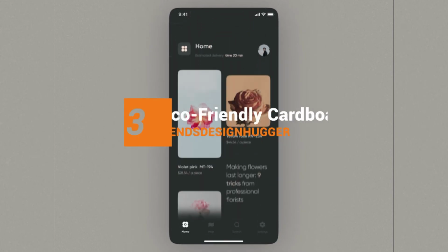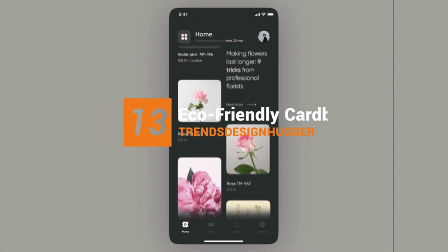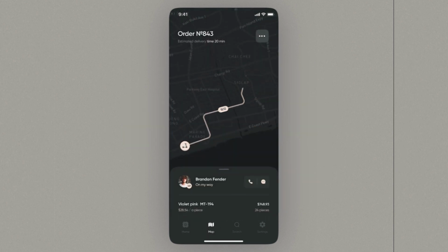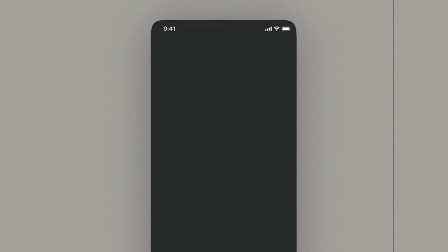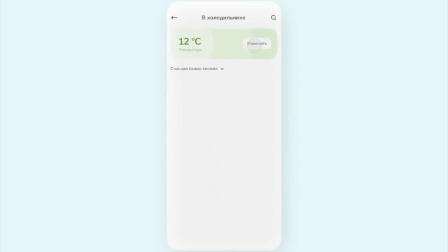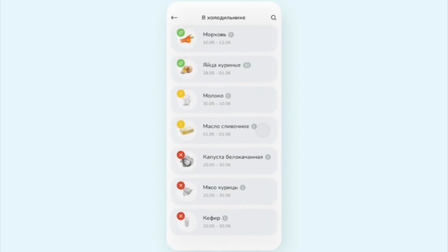13. Eco-friendly cardboard. Brands that value sustainability and eco-friendliness have made the cardboard effect a common design choice. In order to get the desired cardboard cutout effect, designers often use large, strong sans-serif fonts, earthy tones, circles, and rounded corners.